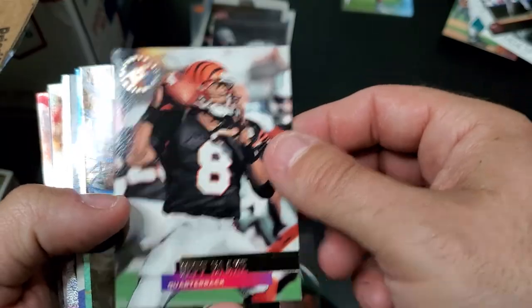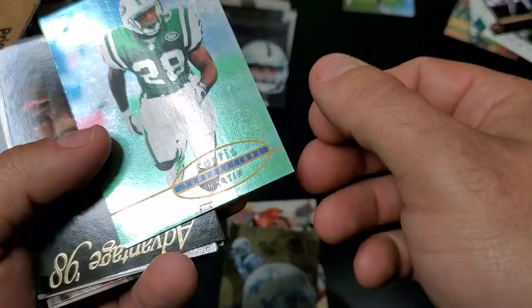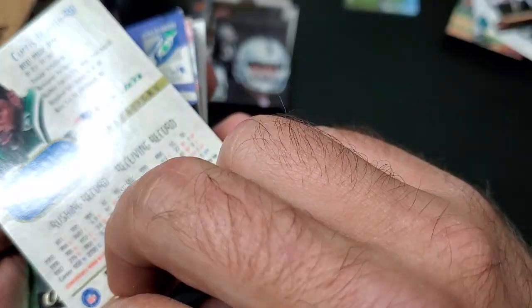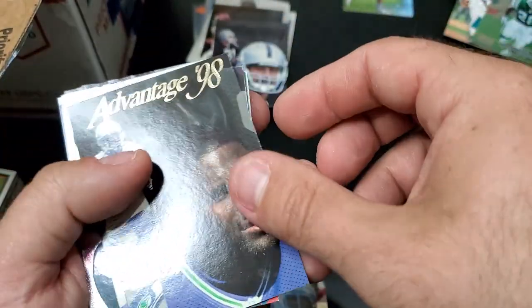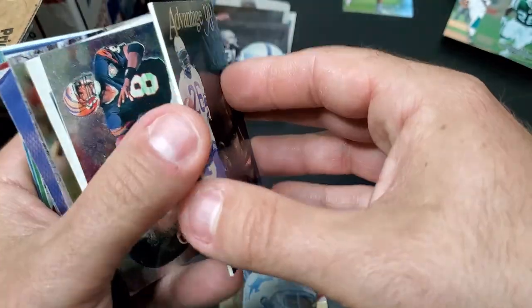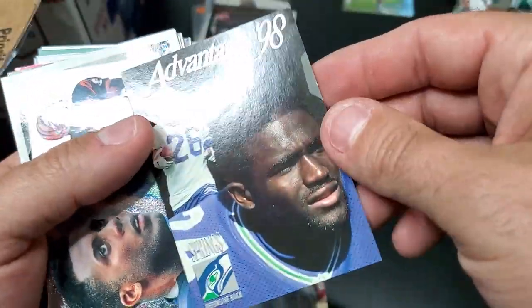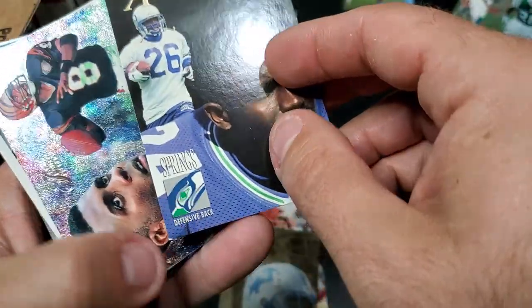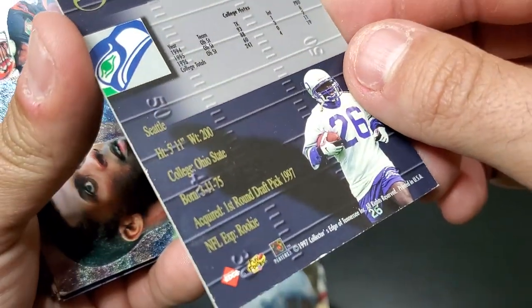Jeff Blake. Going back in time there. Milburn. Curtis Martin. Good running back. Sean Springs. Wow, it is that thick of a card. Oh, it's his rookie card. Sean Springs is one of the better cornerbacks. The corner's not the best in condition, and you can see it on the camera, on the edges. But overall, not too bad. Nice thick card, though.